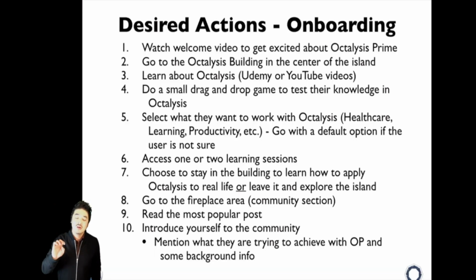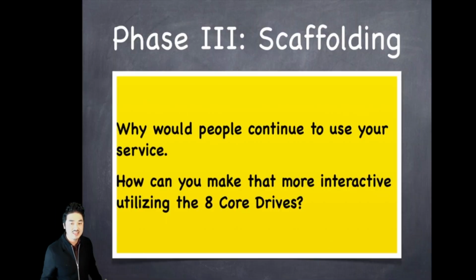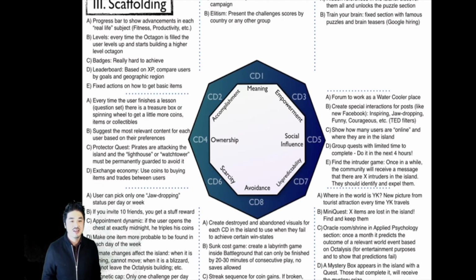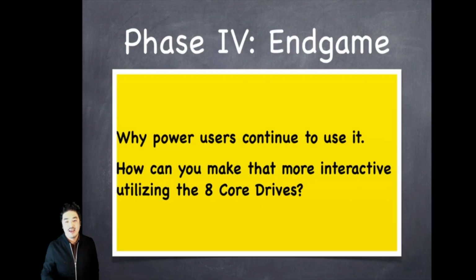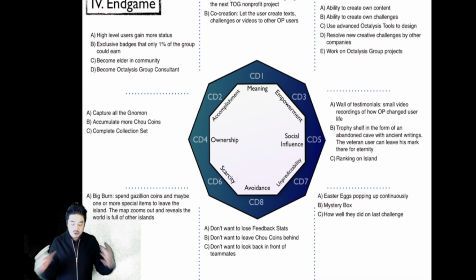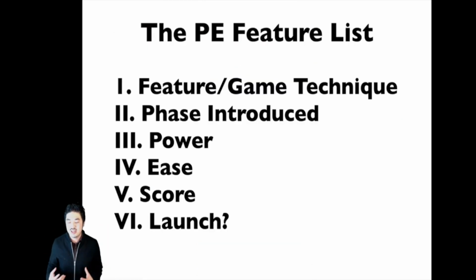Onboarding, same thing. We review the desired actions in the onboarding phase, and then we look at 8 core drives and come up with different ideas. Go through scaffolding, same thing: review desired actions, different ideas in scaffolding, a progress bar to show advancement in each real life subject, etc., etc. And end game design, review the desired actions and do the brainstorming. Usually after a level 2 brainstorming session, we'll have about 60 to 100 new creative ideas.